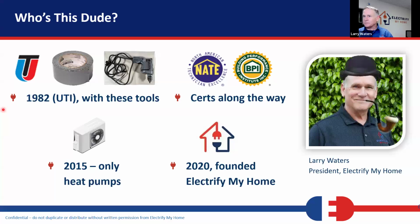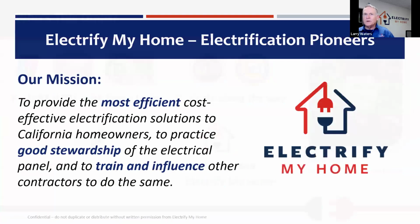Okay, I always share our mission statement. Our mission is to provide the most efficient, cost-effective electrification solutions to California ratepayers and practice good stewardship of the electrical panel, which really is what we're going to talk about today. Like, how do we electrify a whole house on an existing panel? And how do we know when it's time to get a new panel? And how do we add that circuit? All these things we're going to talk about today. And that really rolls into that whole ball of good stewardship of the electrical panel.